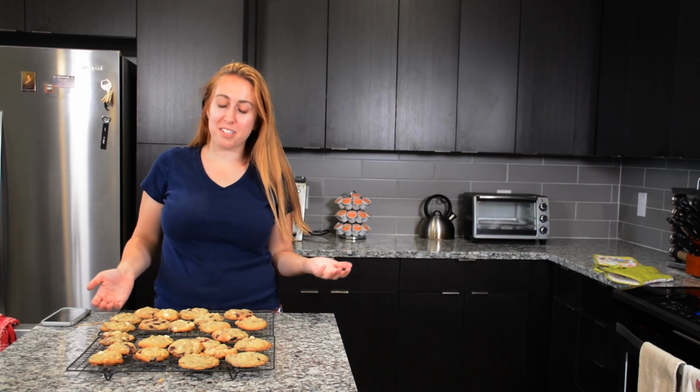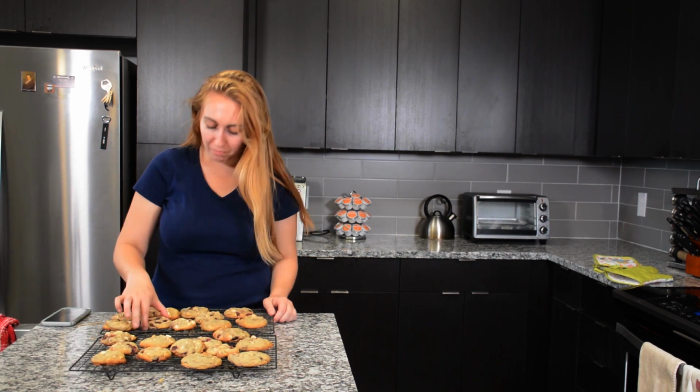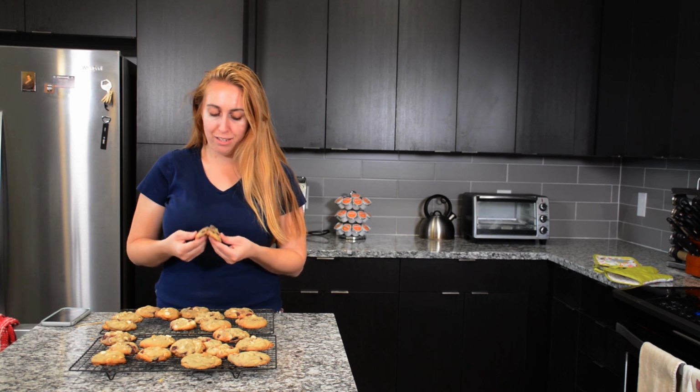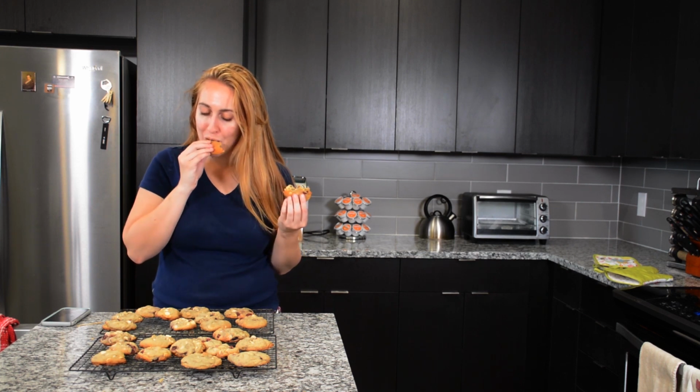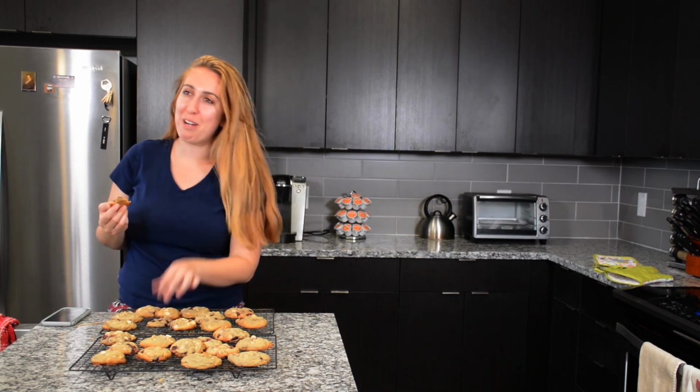All right, the cookies are done. They look beautiful, perfect for sharing. So let me give it a try. They're still a little warm and gooey. Really good. Not to toot my own horn.